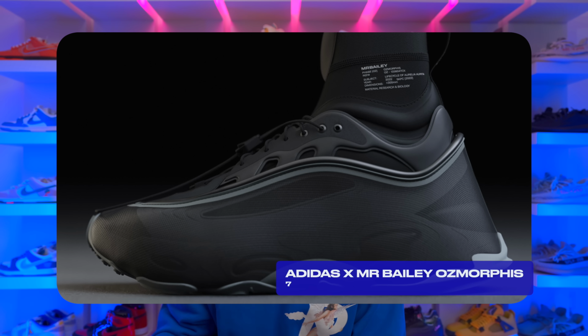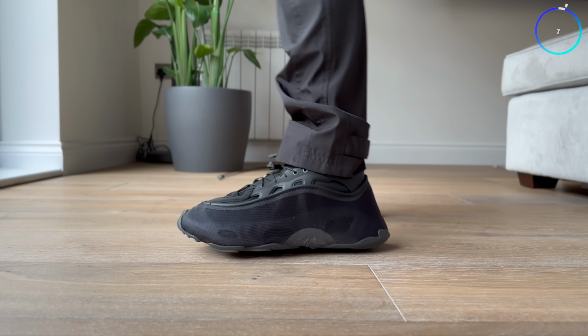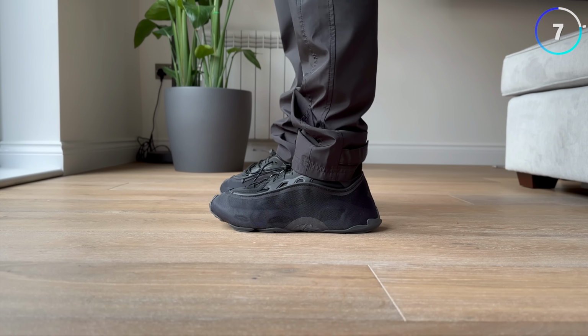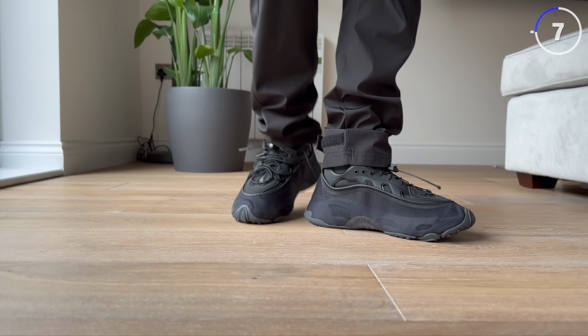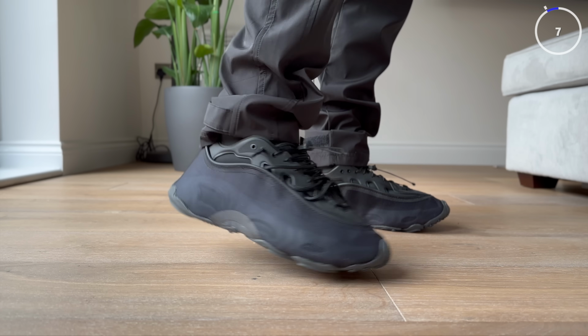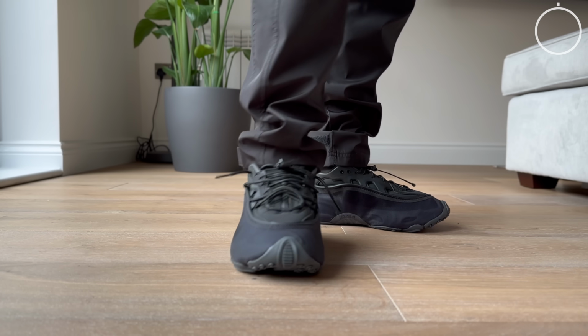Coming in at number 8 is the Adidas Mr. Bailey Osmorphis. Definitely not the most hyped sneaker on the list, but ever since these dropped earlier this year, I have absolutely loved wearing them. As much as I personally and a lot of you guys love retro designs, I also really love sneaker designs that do something really different. And Mr. Bailey, who's an independent designer, is really at the forefront of pushing the sneaker game forwards in terms of its futuristic designs. And the Osmorphis is not just a really cool looking futuristic sneaker, but it's also super practical and comfortable as well.